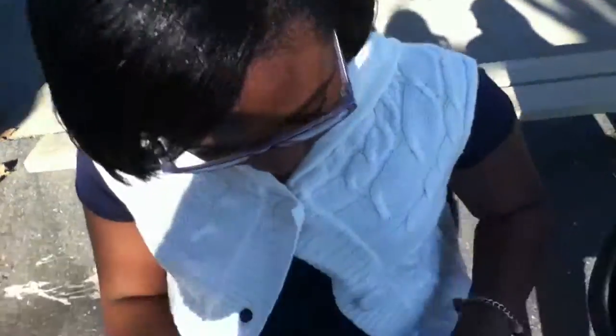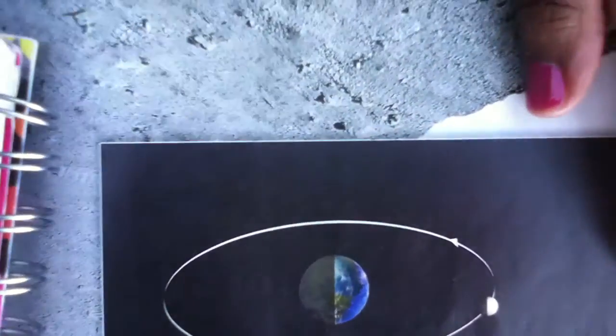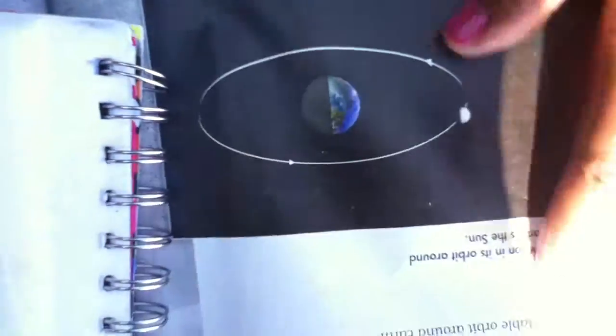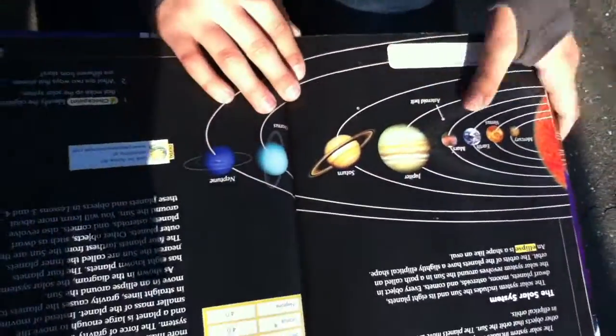Okay. Gravity keeps the moon in its orbit around Earth while Earth orbits the sun. Like you can see here, the moon is bright and Earth is dark on this side and then it's light on this side, as you can see in the picture. When one side faces the sun, it has light, but when it's facing the other side, it's dark, like at night. It's very dark. But if you have lights around your house, and the moon is very bright because of the sun's reflection, you can see around.